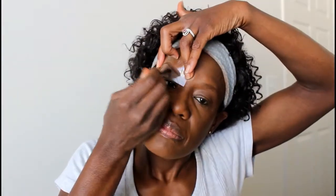So the best thing I found is a stencil for your eyebrows so that you get perfect eyebrows each time. So I put the stencil on and then I color it in. And when I'm done and take it off, I have two perfect eyebrows.